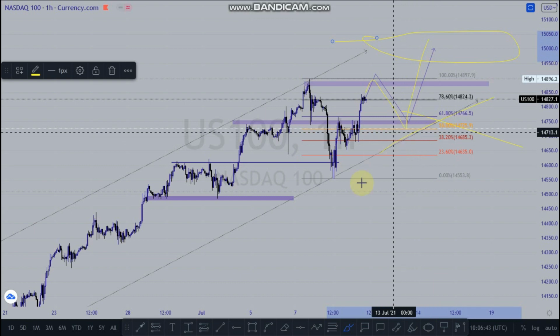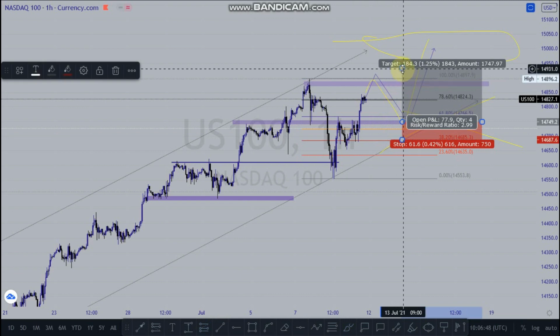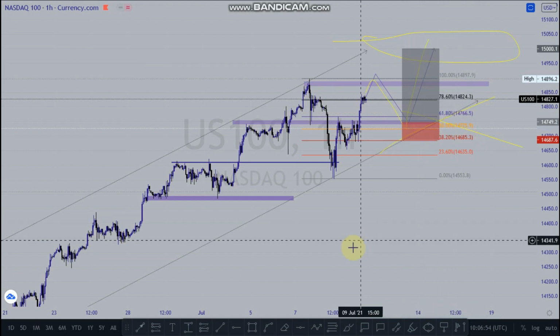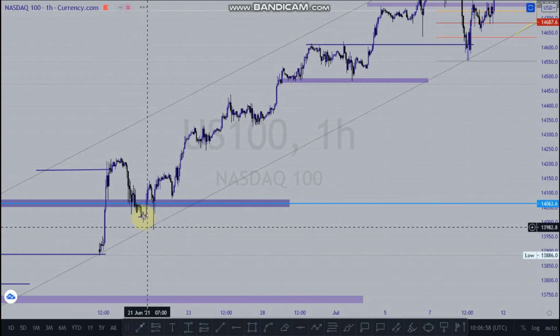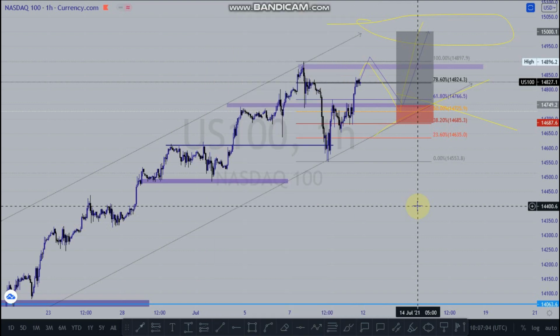So this is my outlook on NAS, and my stop loss is just about this region. This is the level I'll be getting out of NAS. But my initial buy started from this level. So yes, I'm holding. As a swing trader, I'm still holding. This is my last pair.